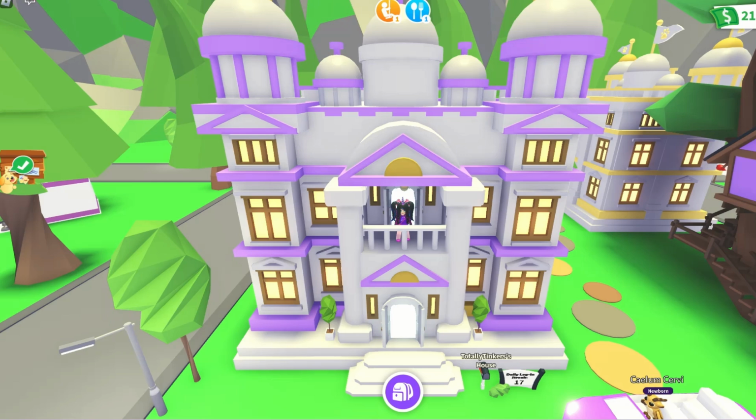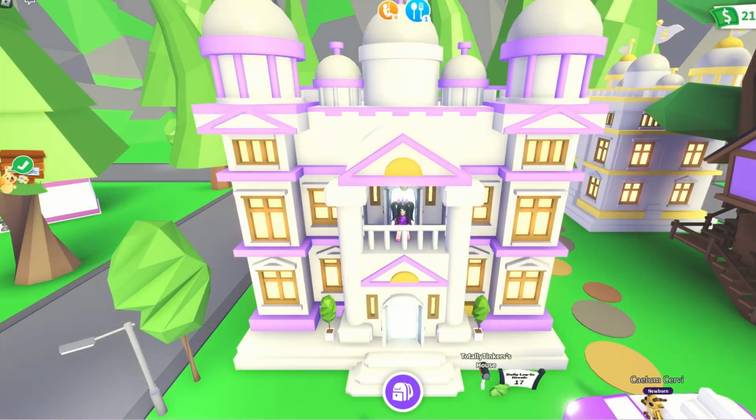Today we are going to be looking at not one update, not two, but three updates on Adoption Island. One of those updates landed yesterday and two of them landed today.